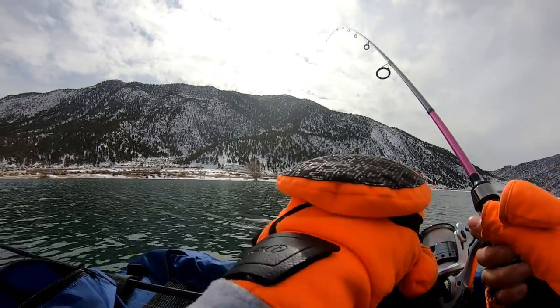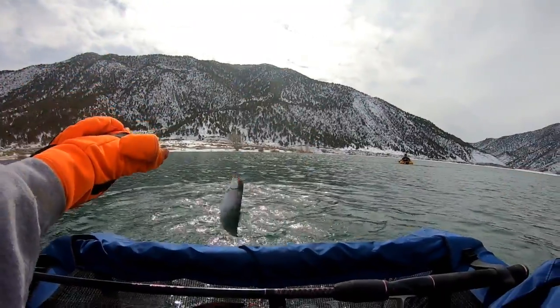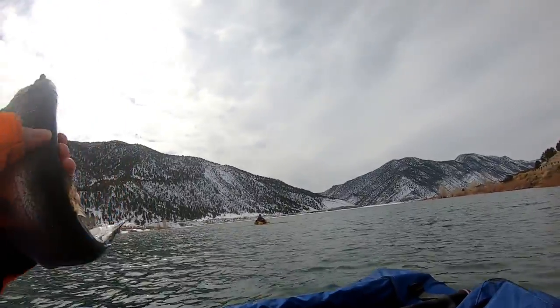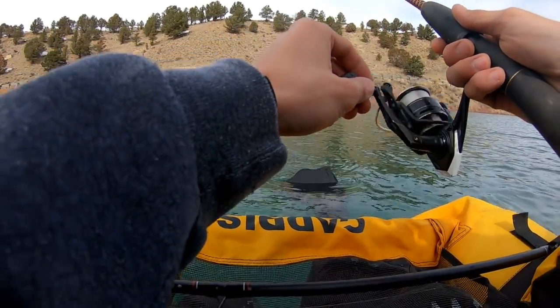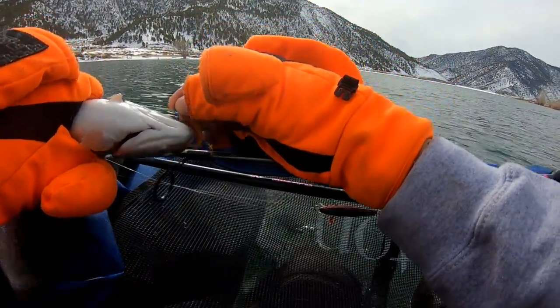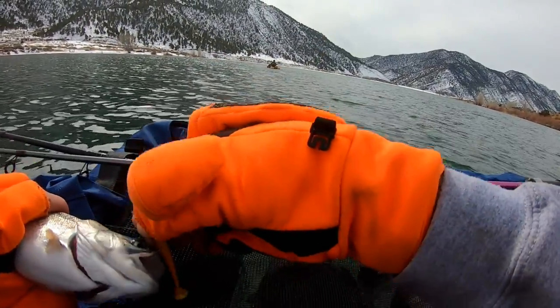Got one on, guys. Looks like a rainbow. It's a rainbow. Nice! I was using, what color is it? I think this is one we're field testing, the orange and red. We got sent this little orange and red swim bait to field test, and it's doing a good job, Pete.